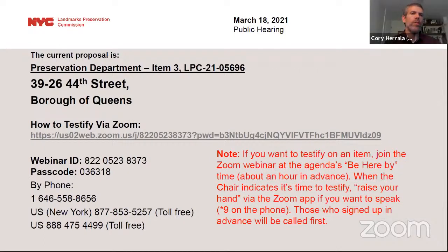Thank you, Sarah. As noted, we'll begin with public hearing item number 3, LPC 21-05696, an application for a certificate of appropriateness in the Borough of Queens, Block 182, Lot 56, 39-26 44th Street, in the Sunnyside Gardens Historic District. This is a simplified colonial revival style house designed by Clarence Stein and Henry Wright and built in 1927. The application is to install solar panels.